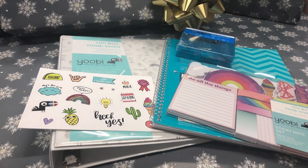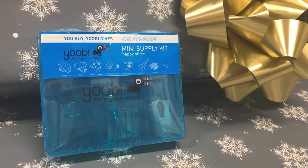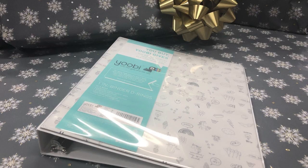The last few products are from U-Brands. U-Brands donates essential school supplies to children in need. For this bundle, we have the one subject college ruled notebook, a mini supply kit with all the desk essentials, a sticker sheet with some handy small reminder notes, and finally, a 1-inch binder.